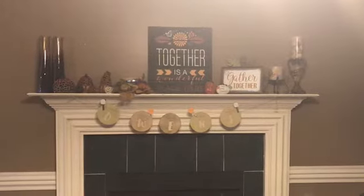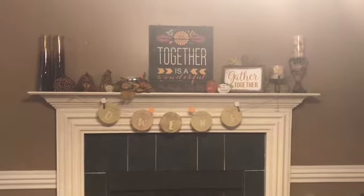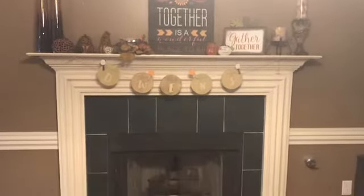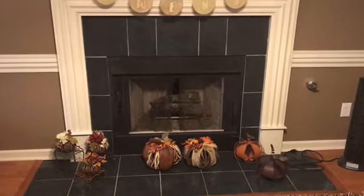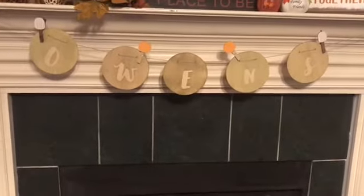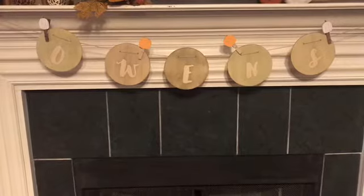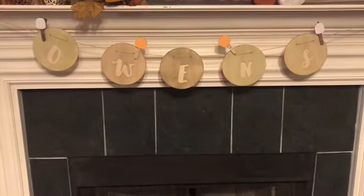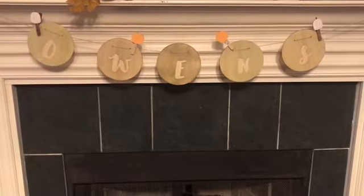All right, I know the lighting is horrible right here, but here is my mantelpiece. I can't get it all in frame, but here's what my mantel looks like. This is my last name, and this piece actually came from the Target Dollar Spot, and I took stickers and laid down my last name and then just kind of stamped over it with some ink and took the stickers off and got that.